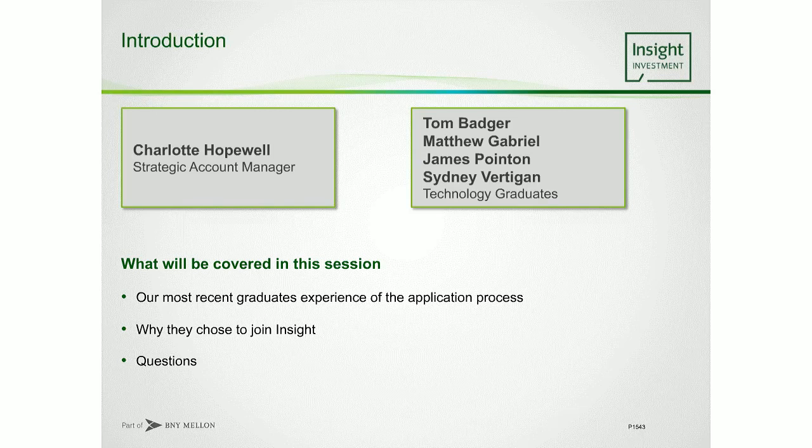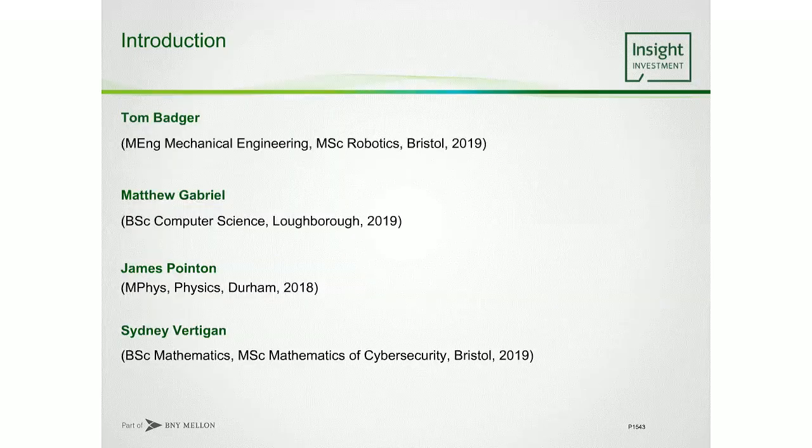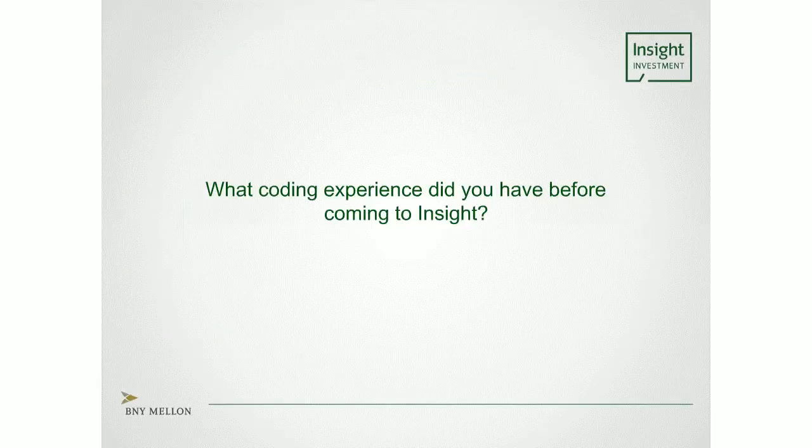Perfect. Right, so I think especially when it comes to the developer stream, people are always concerned about how much coding experience they need. So what coding experience did you have before coming to Insight? So before coming to Insight, I mainly used Python and R because I mainly did machine learning, data science type stuff. So I did a lot of scripting and things like that. Also knew how to use things like Git and just developer tools, but I didn't really have any knowledge of any front-end development or anything like that, so that's something to learn on the job.